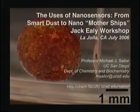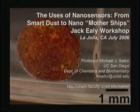I'll start with this picture here. This is a picture of our smart dust. What you're looking at there looks like a little ball of lava. It's a water droplet, and to get an idea of the scale, you can see there's a syringe needle here. This is a kind of needle that would be used in a doctor's office.